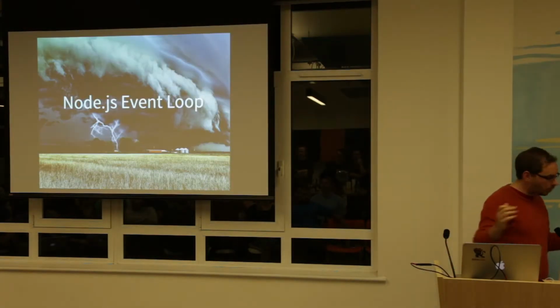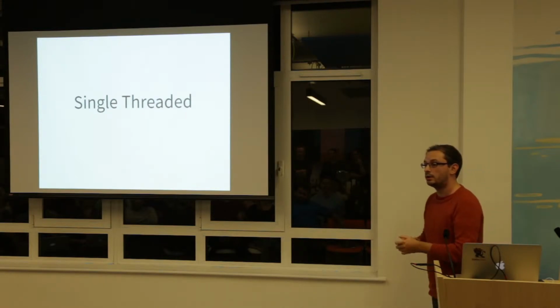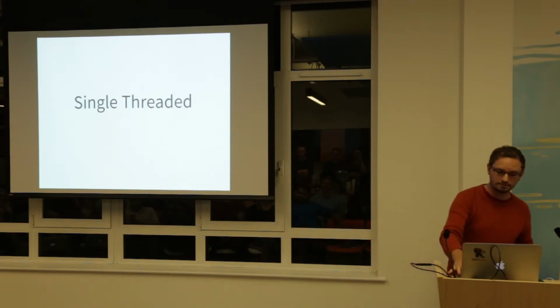And so, why is Node a problem in the first place? And this is all down to the lovely event loop. As I'm sure we're all aware, Node is single-threaded. So anything which happens, which blocks that thread, is problematic for everything else happening on that system.